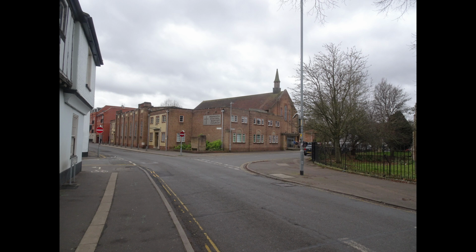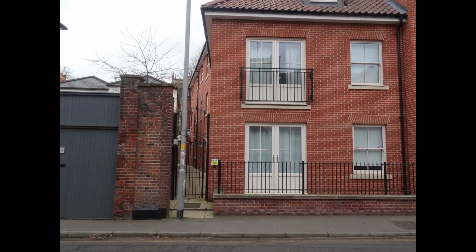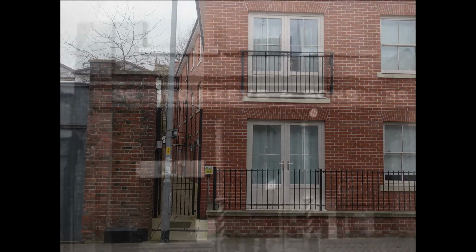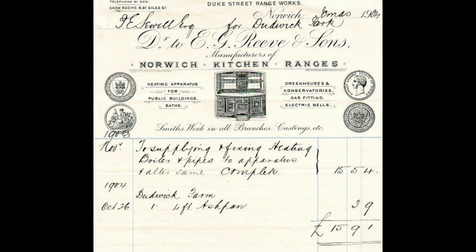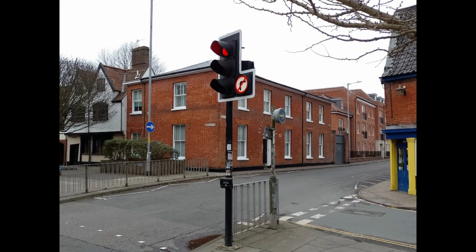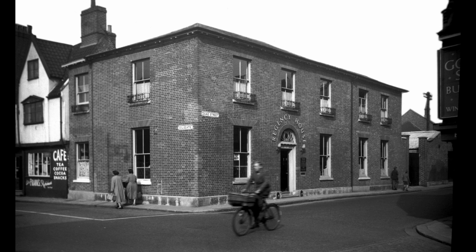On the opposite corner is the Norwich Central Baptist Church, which replaced this earlier church destroyed in World War II. This current view of number 36 Duke Street occupies the site of the premises of E.G. Reeve, seen here in 1936, who were suppliers of kitchen equipment. Finally, we return to the junction with Colegate with a look at Regency House, a Grade II listed building dating from the mid-19th century and seen here in 1955.